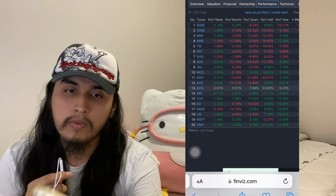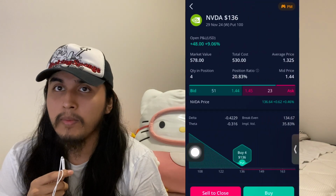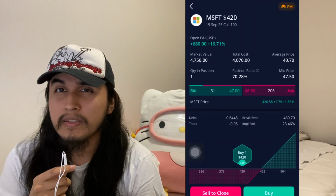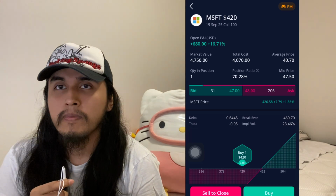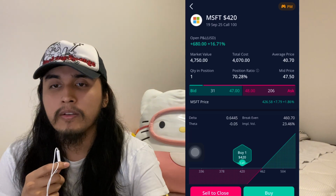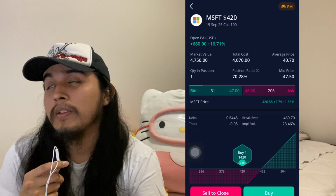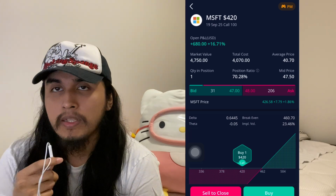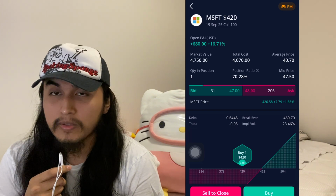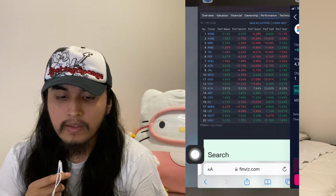For example, the Microsoft strategy, it wasn't on that list. But taking into consideration that out of the Magnificent Seven, Microsoft was the one that was at a somewhat low, but it was at a good low where there was enough support. And so, trying to test out the strategy, I tested it with Microsoft, and look, I made $680 trading Microsoft call options. And so that applies to any mega cap stock that is on this list.